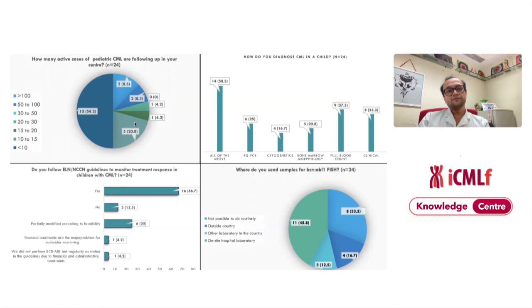How many active cases of pediatric CML are you following up in your center? This question elicited a variety of responses, but most of the respondents saw less than 10 active patients at a time in their practice. And coming to diagnosis of CML, while most of the respondents, 58% to be more specific, would use all the modalities, including clinical, hematological, cytogenetic, and RT-PCR to diagnose CML, some of them would not be able to use all the modalities because of lack of infrastructure and facilities in their hospital.